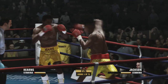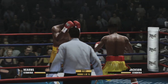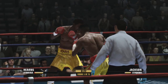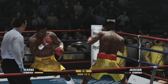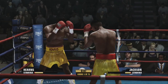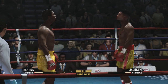Good block by Jackson. Hearns is so dangerous with that accuracy, a two-punch combination landing. But sometimes his infrastructure isn't good enough, just his physical makeup. Yeah, you don't have that ability to absorb like some fighters. Good job protecting himself. Just 10 seconds to go in this round. Comes right back at him with a left hand.